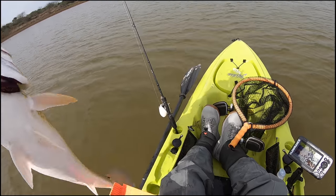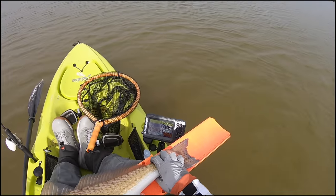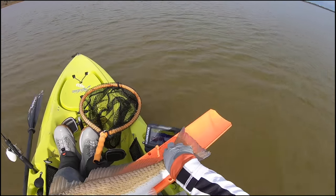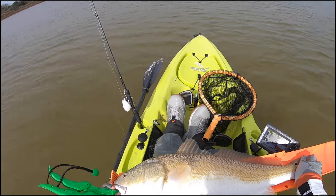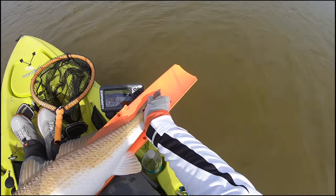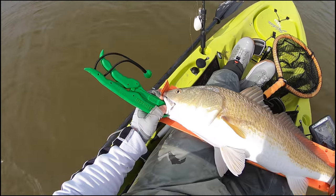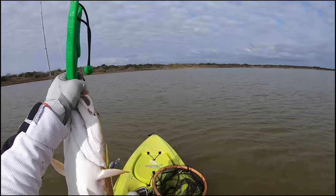For Keller Bay, it's very, very shallow, like 3 feet max. Oh my God, 30 inches. Oh my God, that is my new PB in a bay system or marsh type area. 29 and 3/4. Pretty much touching the 30, look at that. But we'll say 29 and 3/4. Good God, bull red in 3 feet of water.